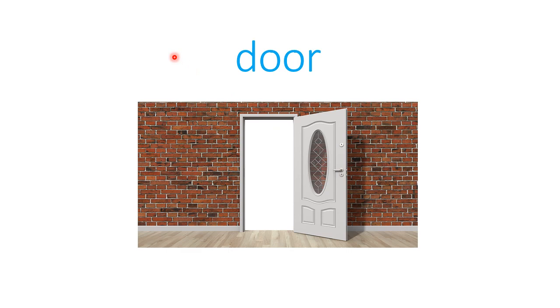Next word is door. Duh, or. Here we have the or sound spelled OR, but we do use a double O spelling for door. Door is spelled D-O-O-R. Door. Go ahead, spell, say, and write your word 5 times.